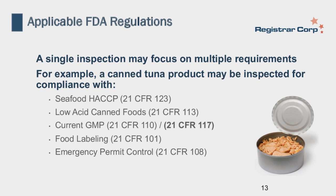Food labeling, certainly, is another regulation. It's another aspect of the inspection. They will review your label. And in this particular case, you have the regulation of emergency permit control, which is applicable to a low acid canned food.